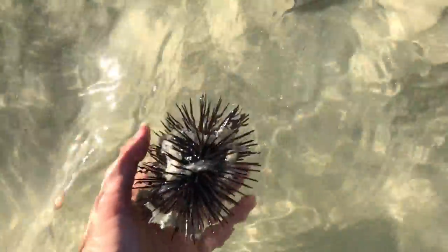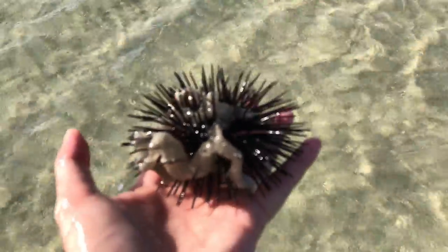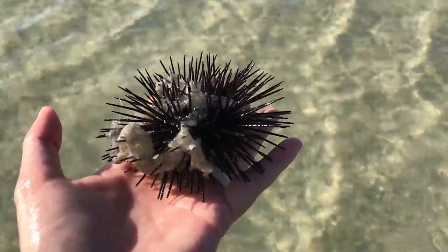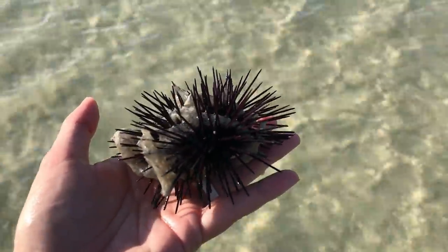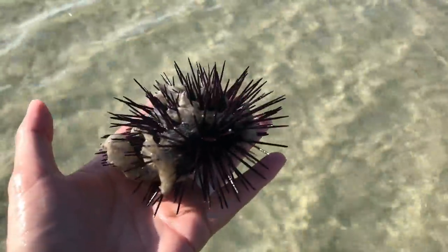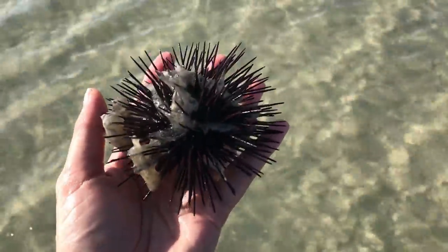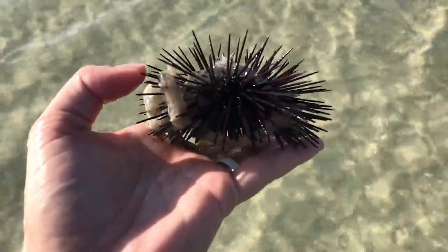Oh my gosh, you guys, look at this. Oh, this is a different species. We've got a long spine sea urchin here. Look how beautiful this one is. Oh my goodness. Wow. Can you guys see his spines moving? Look how fun and how beautiful. Oh, he's gorgeous. Look at his big, long spine. So we do have different species of sea urchins down here. The other one had little short spines, and this one has long spines.